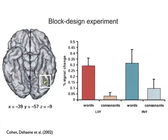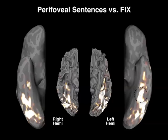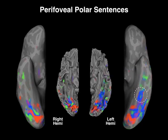So here's some things on the visual word form area. So if you do slightly eccentric reading versus fixation, what you see is a big spot in the infratemporal cortex in the so-called visual word form area. But then if you do Marty reading, where you sort of slowly go around the clock and look at that same area, which you can see on the right, which is the left hemisphere, underneath the left hemisphere, you can see there's a map in it.